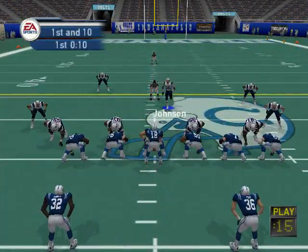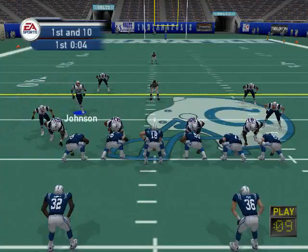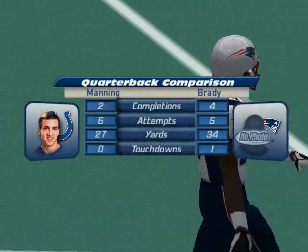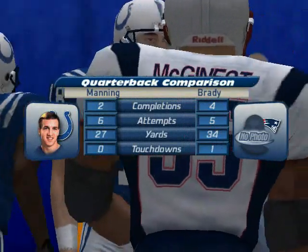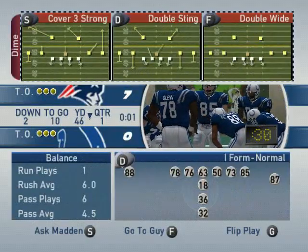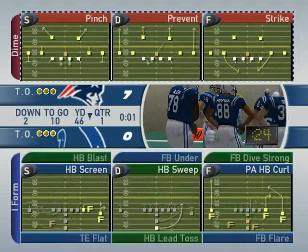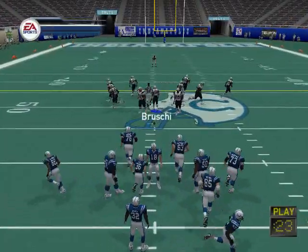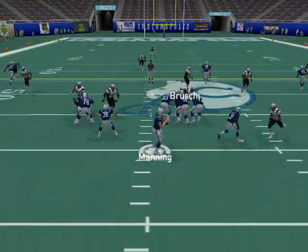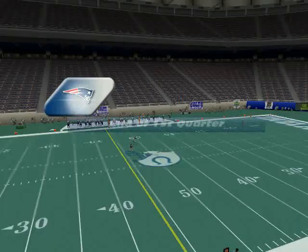The Patriots with a four-man front. Hunt. Defense showing blitz. Hunt. Manning back to throw with the pass. And he dropped it. Law got a hand on that pass. And he did a nice job of catching up with that one and breaking it up. Away. That was a zinger. It had too much pop.